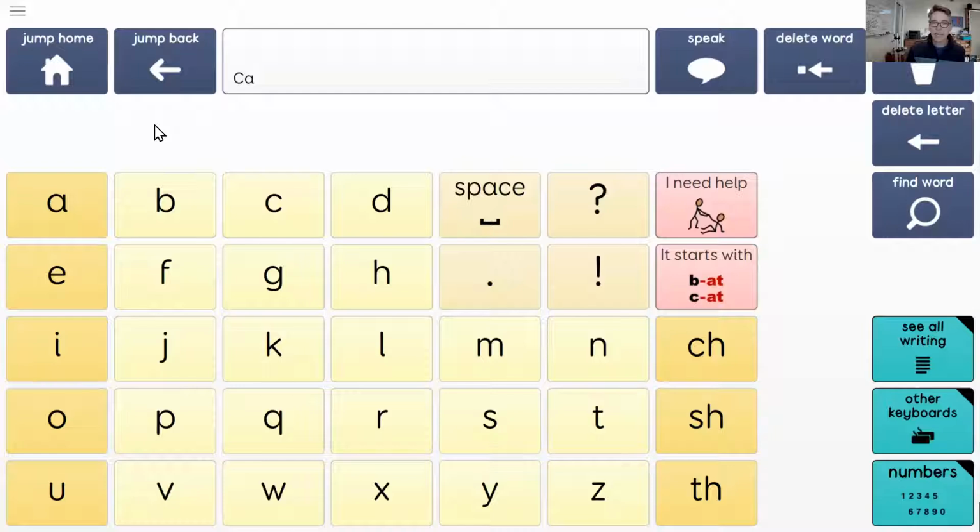Then I get the vowel sound a, and then t. So it has just given me the phonetic correlate for those sounds. And then it's shown me the symbol for cat. I can speak it. So there's lots of reinforcement as a modeler and as a teacher for this person.